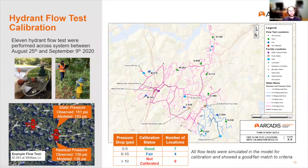There was additional calibration performed also with hydrant flow tests. So 11 different hydrant flow tests were performed jointly by Arcadis and by the town throughout the system right around that same time period, between August 25th and September 9th, 2020. And you can see the equipment there, but we had digital pressure loggers that we use for those hydrant flow tests. So we collect a lot of information to be able to assess what the system is doing during those flow tests, how it's changing, how it's equalizing over time.